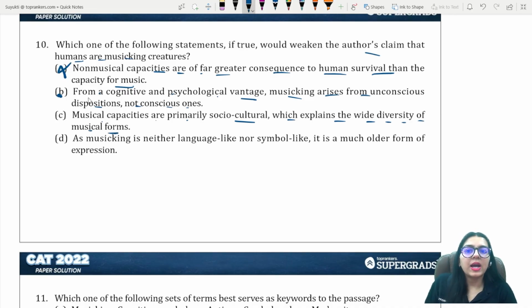Okay, now when I say from a cognitive and psychological vantage, musicking arises from the unconscious disposition, not conscious ones. In fact, I slightly would want to go back one minute to my words. I think I slipped a word here and there. Now this is actually strengthening the idea. It's not weakening. Why is it strengthening? Because when I say humans are musicking creatures, it means it is innate. If something that is unconscious is going to come to you naturally, it means it is innate. So this is strengthening. We want an answer which is going to weaken. This is not an answer. I hope everybody understands. I'm so sorry for that little slip that happened there.